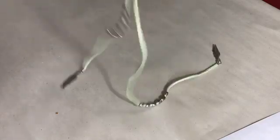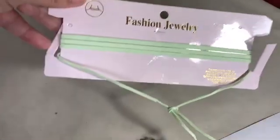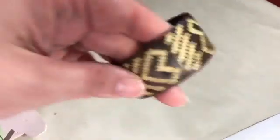So first up we have this mint green dangly feather bottom fashion jewelry on card. That will go in one of my jewelry lots. And then this wicker bracelet that is falling apart will likely just end up in the garbage. Not really worth lotting up, and I'm not sure how I would incorporate that into crafting. I am learning that some things are best just tossed.